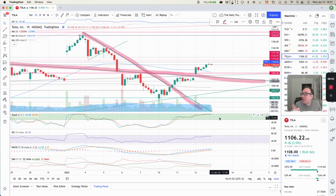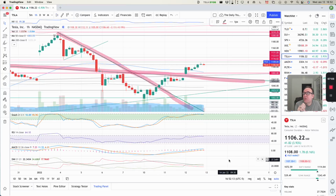On the 1-hour chart, the stochastic at 93, super high. RSI also quite high at 64. MACD crossed over bullish and the two lines are above zero, so two pluses, and DMI with the green line above the red line is bullish.